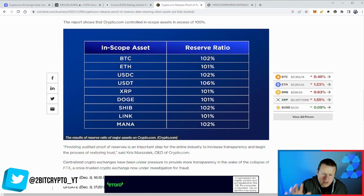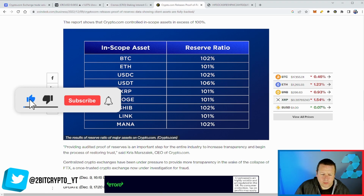And particularly when we're looking at the bigger ones, things like USDC and USDT at 6% over, it certainly feels that in Crypto.com's mind, there could still be some downside movements in the market. So definitely an interesting one. It says proving audited proof of reserves is an important step for the entire industry to increase transparency and begin the process of restoring trust, says Chris Marszalek, the CEO of Crypto.com. And I 100% agree with him, and I hope we see more and more of these validated, audited proof of assets. I think it's important for the space and equally important as investors, so that when you are going to buy your currency and buy your crypto, you are using the most safe and best option out there.